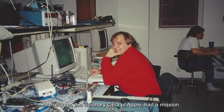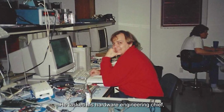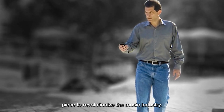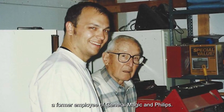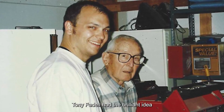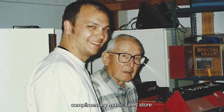Steve Jobs, the visionary CEO of Apple, had a mission. He tasked his hardware engineering chief, John Rubinstein, with finding the missing piece to revolutionize the music industry. John searched high and low until he stumbled upon Tony Fadell, a former employee of General Magic and Philips. Tony Fadell had the brilliant idea to create a superior MP3 player and a complementary music sales store.